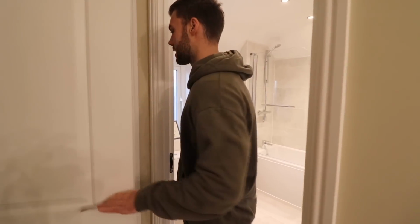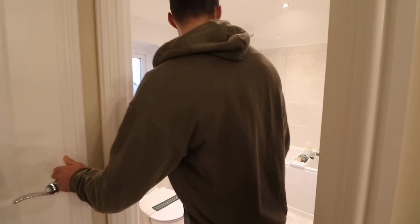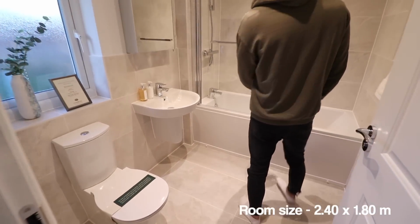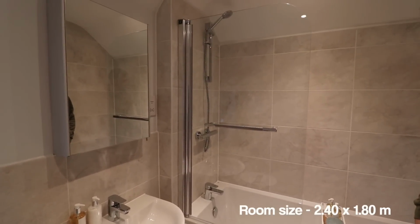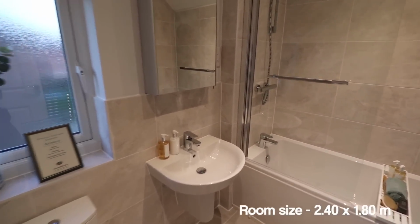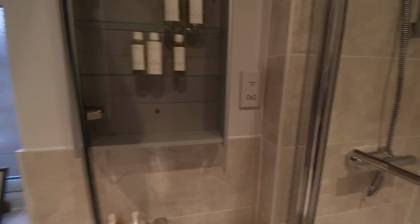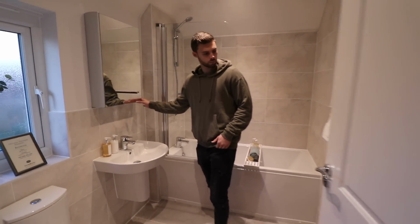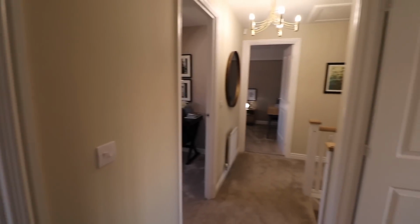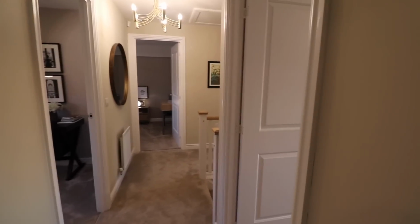This is the airing cupboard with the water. Okay. And the main family bathroom. That's nice. You've got a single door cabinet mirror, porcelanosa tiles again, and half height wall tiling throughout this bathroom as well. They're always handy for your storage. I'm liking the layout upstairs on this one with the master bedroom around the corner and this one here.